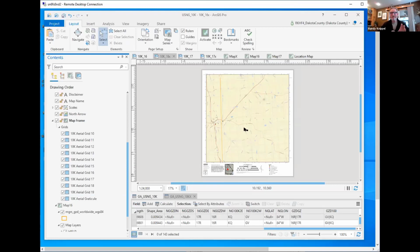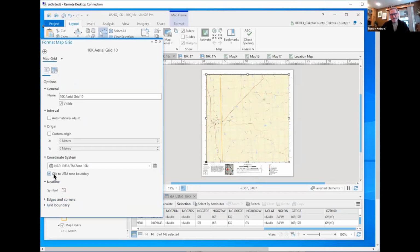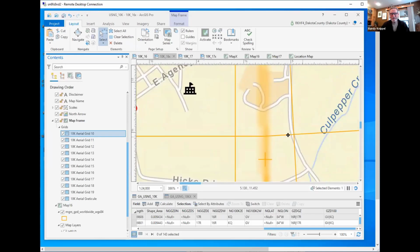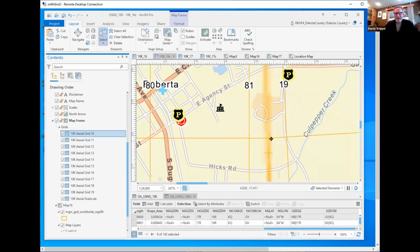Whenever your map extents change to another UTM zone, it'll automatically clip it properly. And so that's where you can see this. If I just go look at the properties here, I was just going to point out there's this checkbox right here, clip to UTM zone boundary. And that's the magic. You can actually see how that happens right there.